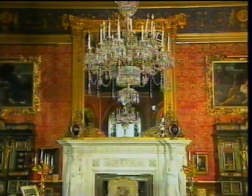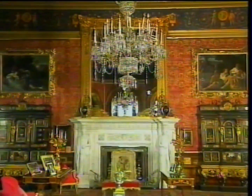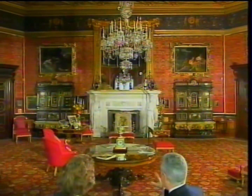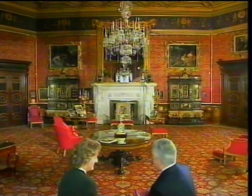Well, Vicky, it's difficult in a room like this red drawing room to know what not to talk about. We could talk about the chandelier, the mirror, the porcelain, the Renaissance pictures. There's just so much. Spoilt for choice. I mean, it really is a great parade room.